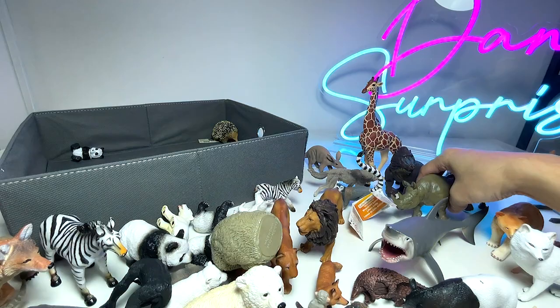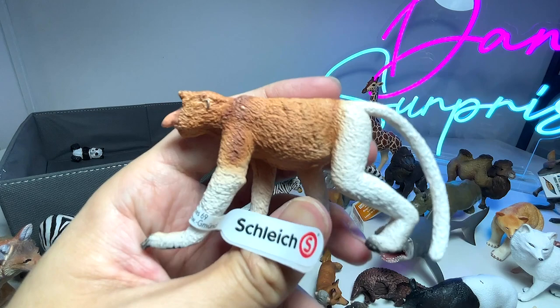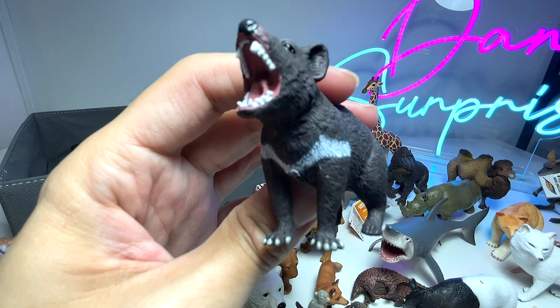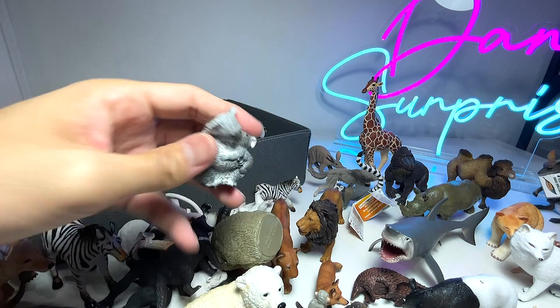A chimpanzee right here, and this is actually known as a, oh my goodness, proboscis monkey. Yes, this is known as a proboscis monkey. I saw them at my local zoo a couple of weeks back. Okay, Tasmanian devil, this can be found in Australia. Koala, yep, they're not bears, they're marsupials. And I've actually hugged one when I was in Australia many years back.